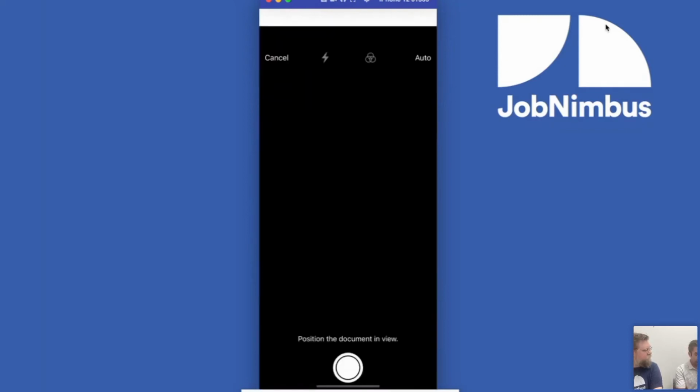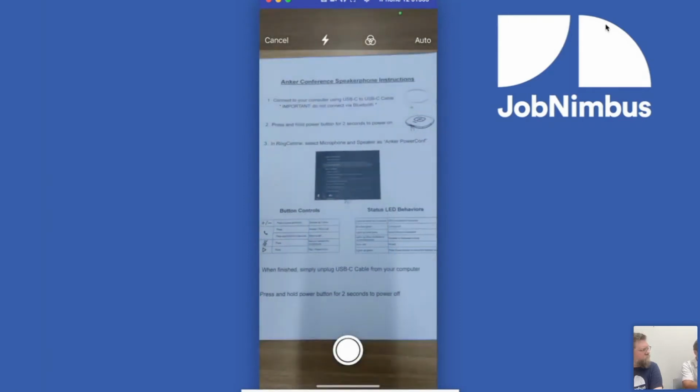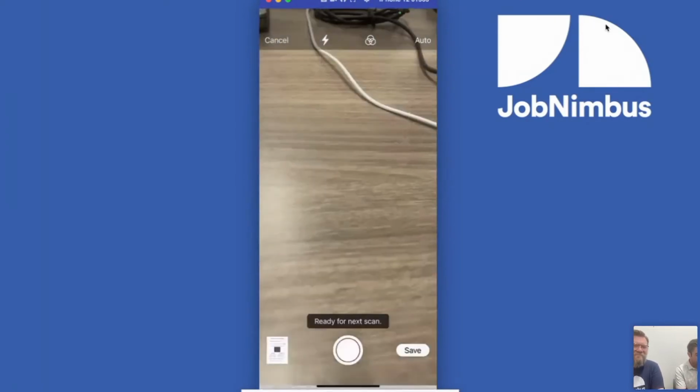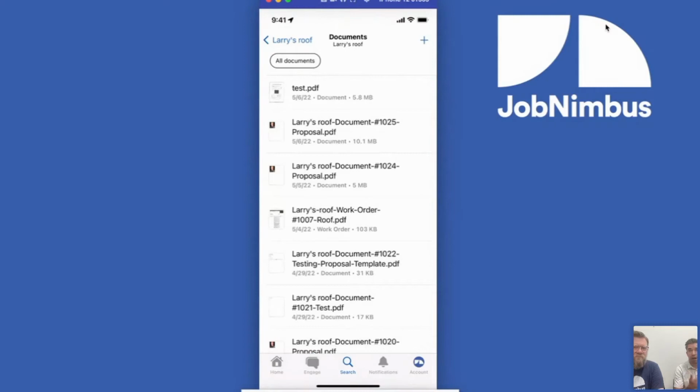So let's say I scan this document. It's a conference room speakerphone instructions, super important. So I can click save here. What that's doing is uploading the image I just took as a PDF to the document, to that particular job. And I can now use that in future areas.